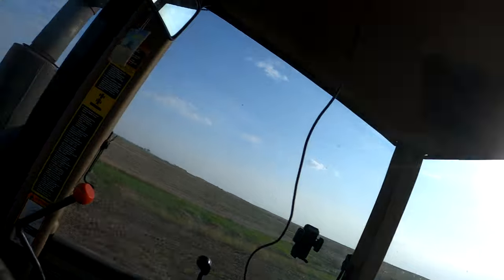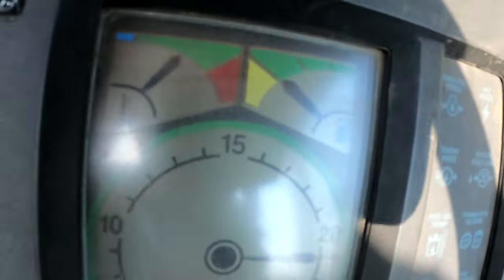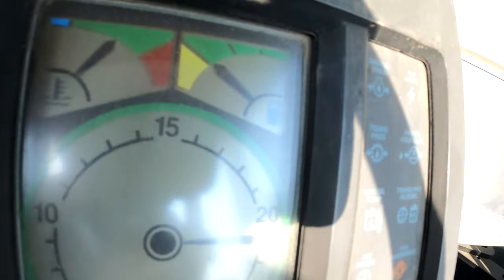Got maybe 5-6 passes left, almost done with this thing, except for going around the edges at the end. And fuel's a little bit uncomfortably low, so I'm headed back to the service truck, which is parked here on the road, to go fill up. I probably have enough, but that's still a little too close for comfort.